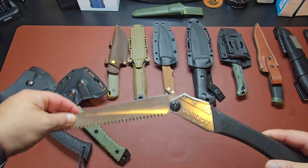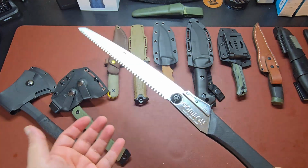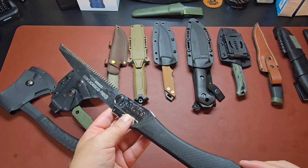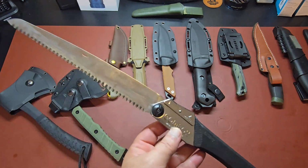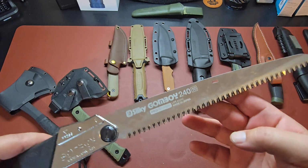But I really love the Silky saws. It's like a hot knife through butter when you're cutting small limbs as well as medium-sized trees. Believe it or not, I've done some reviews on some of this stuff. Maybe I should follow up with that. As you can see here, I think this is the 240.